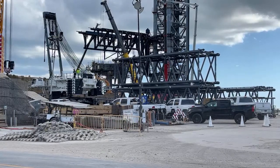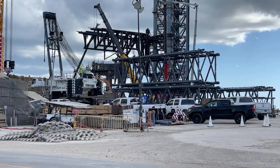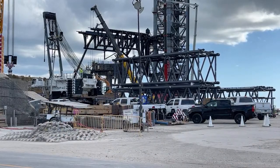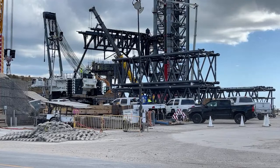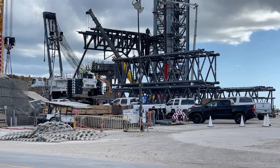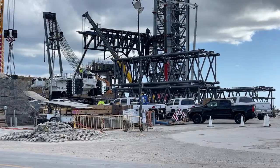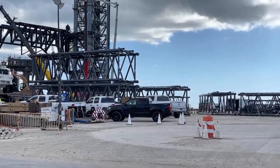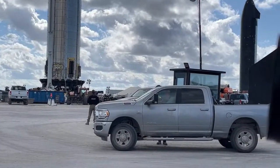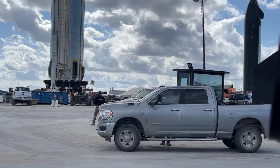We're getting a little rain here right now too. They got multiple lifts going on right now. I'm gonna wrap everything up, everybody. It's starting to get rainy, so I'll keep it zoomed out a little bit. But I am gonna plan on wrapping it up. They're doing some venting over that at Starship 20 as well. Can't really see it from here.